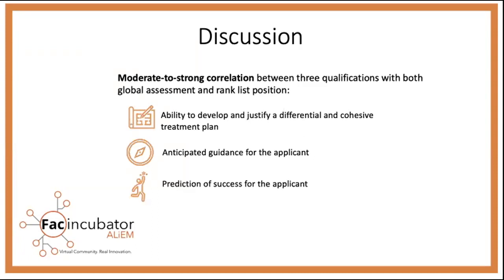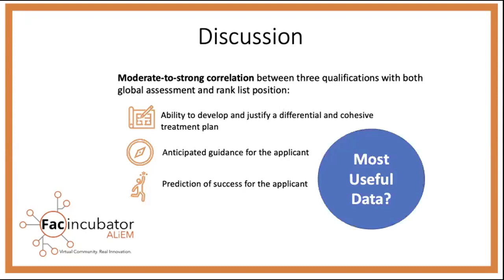Overall, there has been debate in the literature about the value of the 7 qualifications section in the SLOE and its use in interview selection and residency ranking. Our study adds to this discussion by providing objective evidence on which qualifications are correlated with important metrics such as global assessment and rank list position, and may offer guidance to residency interview and rank selection.